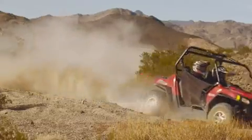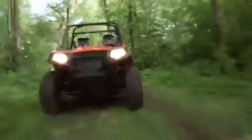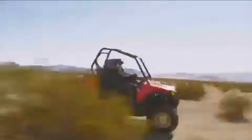The moment you step into a Ranger RZR, you know you're in a true sport side-by-side. Every member of the Ranger RZR family is built to deliver razor-sharp performance, the ultimate combination of power, suspension, and agility.